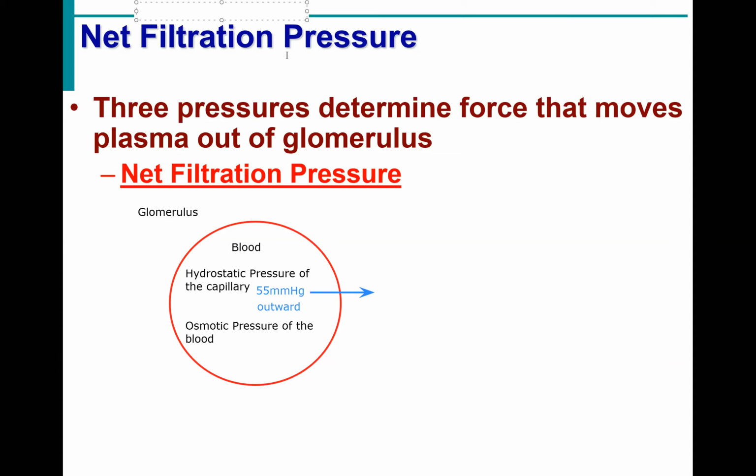Now we want to change to green. Our osmotic pressure, remember, is an inward pressure, where again, it is the stuff that is in the blood that is going to draw water inward towards it here. And so all we need to do now is add a value to this. And it turns out the osmotic pressure of the glomerulus is about 30 millimeters of mercury.